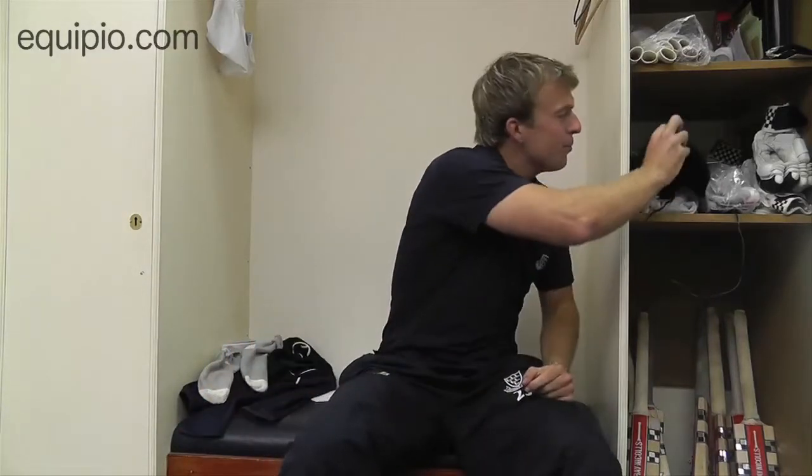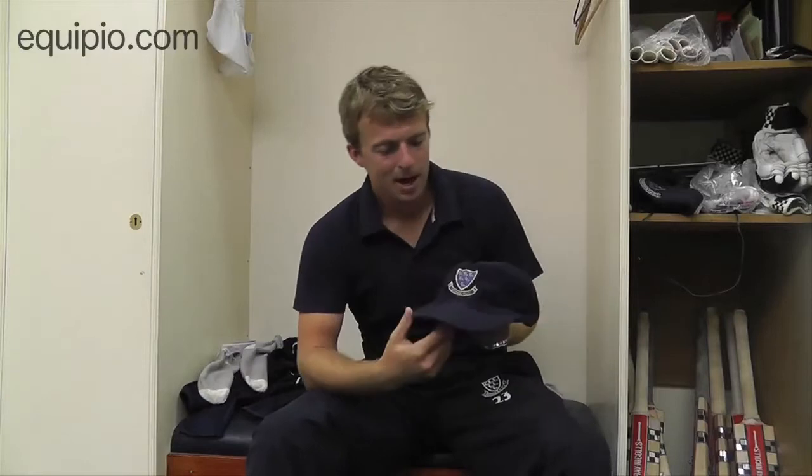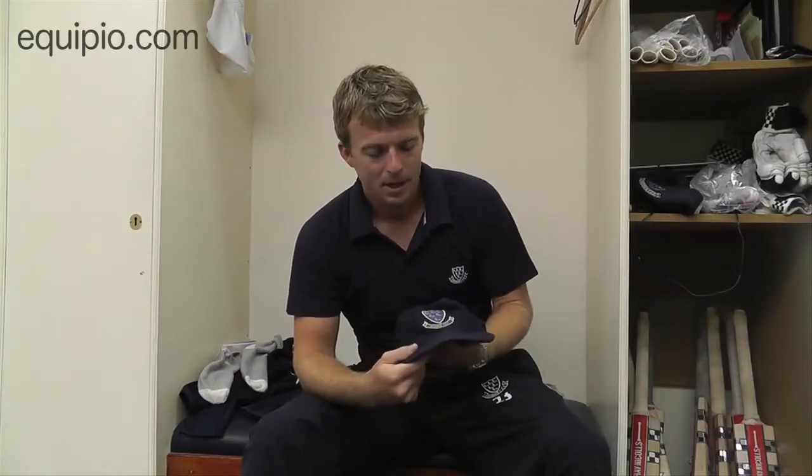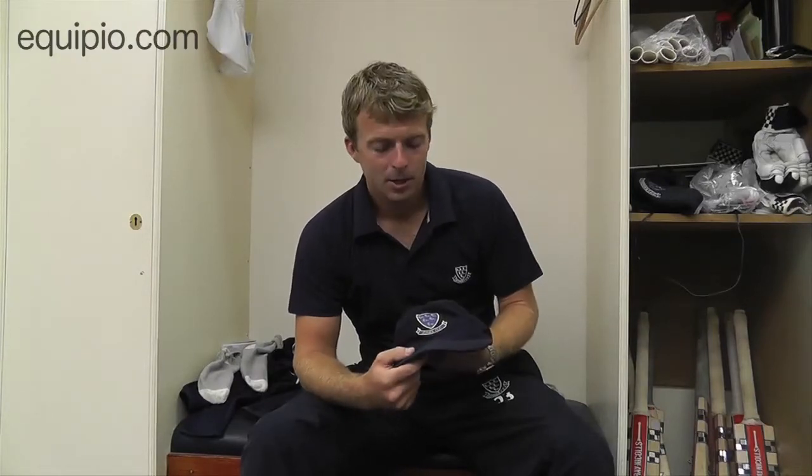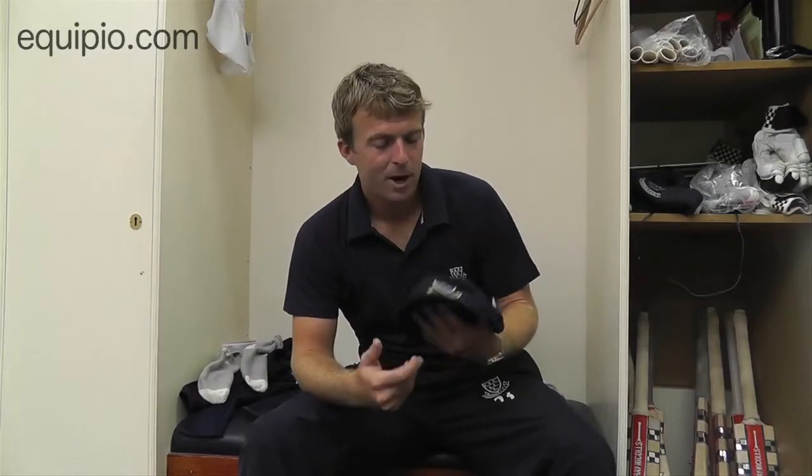Probably one of the most proud moments of my life is getting my Sussex cap. You start off with a silver crest when you first join the staff, and then when you perform well for a couple of years, you get the gold crest. You get budgies on your chest. Yeah, and so that's a very proud moment.